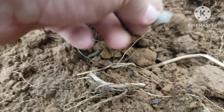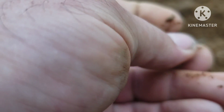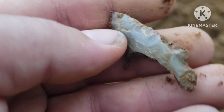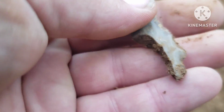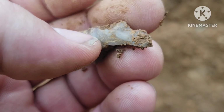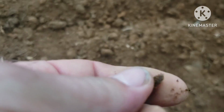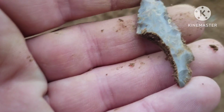Oh mercy. Oh yeah. Well, man, that'd have been a good one. He's broke about half in two, halfway up. That one whole side looks like it's there though, I think. It looks like it is anyway.